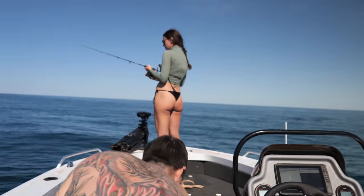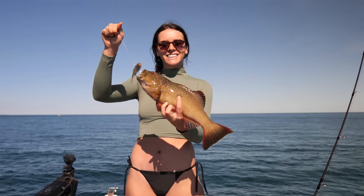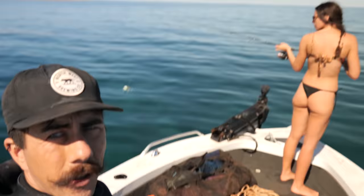Right guys, so we've made it out to the island that we're going to be camping on for this weekend, just for tonight. This is what I've wanted to come back to for probably about 9 months now, for as long as I've had this new boat on order. So this is the first run in the 520 top ender.